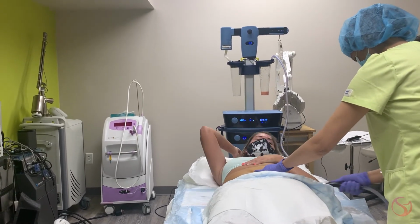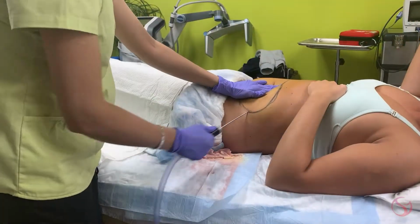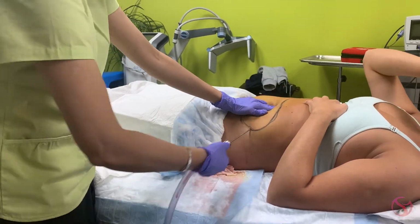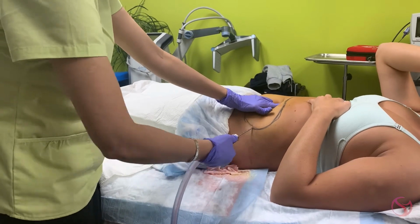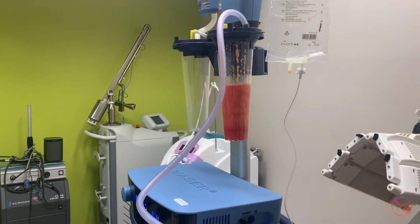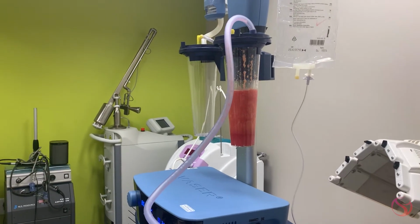Patients are very comfortable, and you can already see how that stomach is shrinking right in, just sinking back down. All that fat is going away, and I see that immediate improvement. And here we are with more of the fat going into the canisters. You can see beautiful amount of fat coming out.